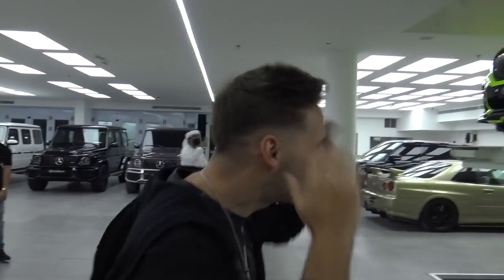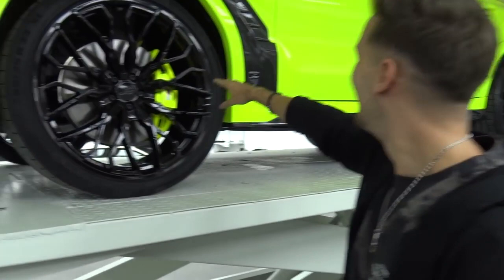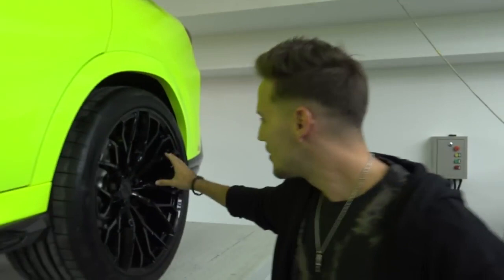Look at the rims. The rims are amazing. Look at this rim. It's so funny. It's insane. Oh my God. Yeah, you have the Larte rims. So Larte gave us 23-inch rims. And the tires are so fat.